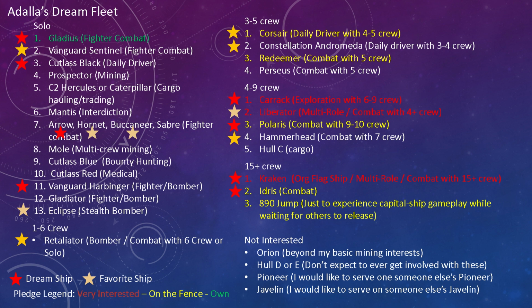Next, we've got the 1 to 6 crew category. Here, I would have a Retaliator. I would use it as a solo bomber, or I would crew it up with a bunch of people and go smash things. Right? A great ship. I love the look of that ship. One of my favorite ships in the game. Next up, we got the 3 to 5 crew. So, for those, you and a couple of friends.